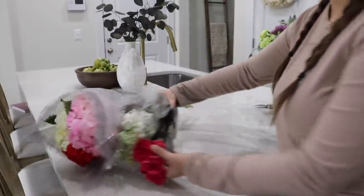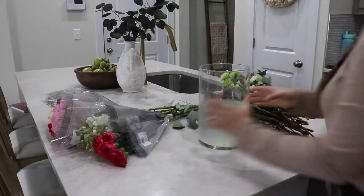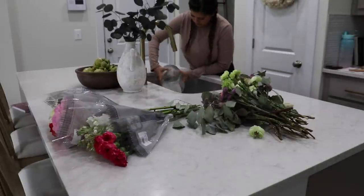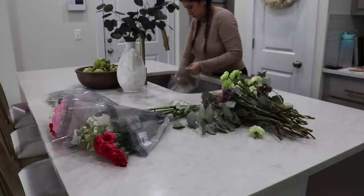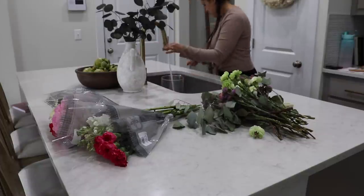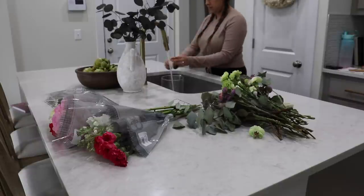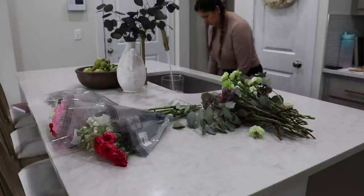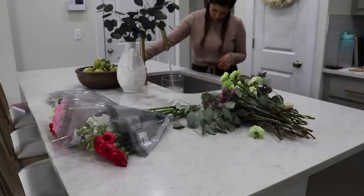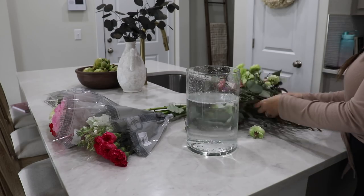And I went with really bright and cheerful colors that I think are perfect for Valentine's Day. I had done just very soft colors, and now that it's closer to Valentine's Day, I wanted to really bring in some pinks, like hot pinks and some red. So I'm gonna add those to some that are still alive. I love doing that, just buying some new ones and then using the ones that are still good in the arrangements.